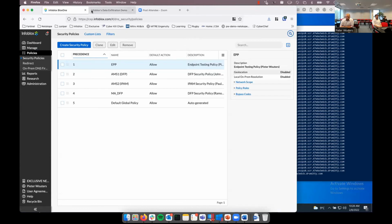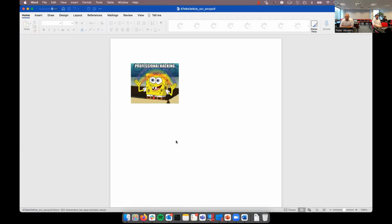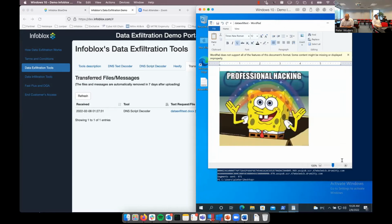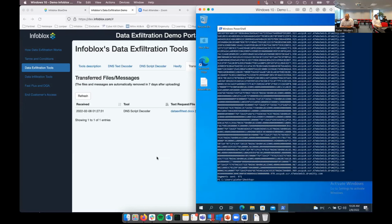So let's go back to our portal and see if we have a file. Yeah, so the whole file has been sent to this portal here. And this is the file that was stolen from my desktop. Yeah, as you can see, this is the same file that is running on here. So that file was effectively being stolen over DNS.